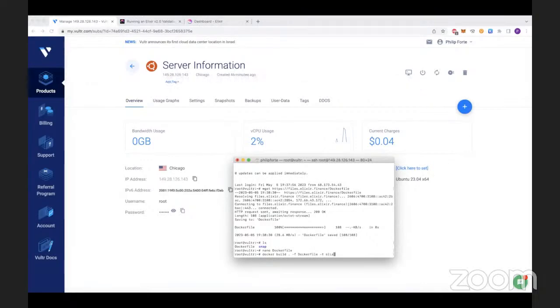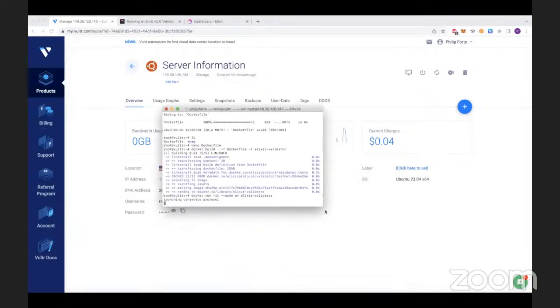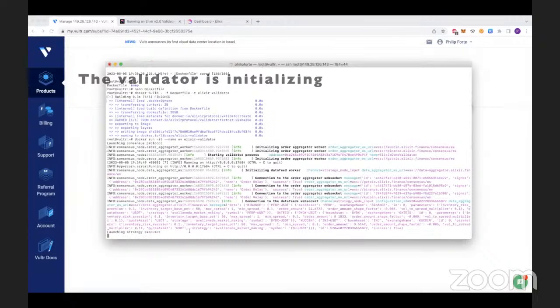We made this super simple for anyone to spin up. All you're essentially doing is pulling a Docker file, you edit it, and then you go straight into building this Docker container and this validator. So we've built the actual validator image. Now we're launching the consensus protocol after we've built the image. You can see that we're connecting to a lot of the different web sockets across these exchanges. If you look at the actual URLs, we've connected to Gate, Binance, and KuCoin, which are the three first exchanges that our protocol is connected to.